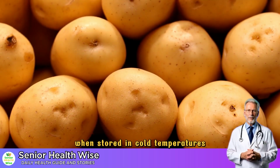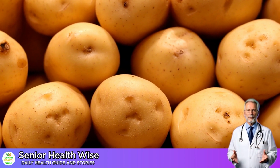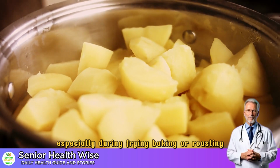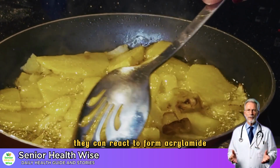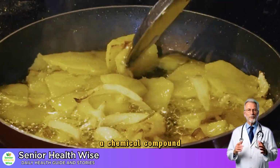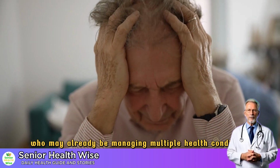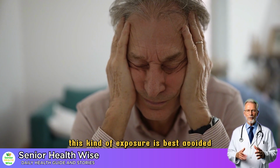When stored in cold temperatures, the starches in potatoes begin to convert into sugars. This might not sound like a big deal, but when those sugars are later cooked, especially during frying, baking, or roasting, they can react to form acrylamide, a chemical compound that has been linked to increased cancer risk. For seniors who may already be managing multiple health conditions, this kind of exposure is best avoided.